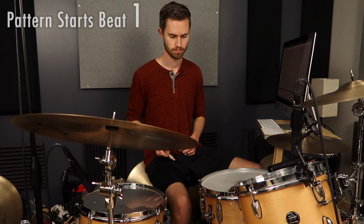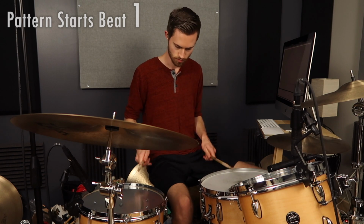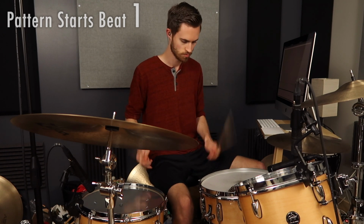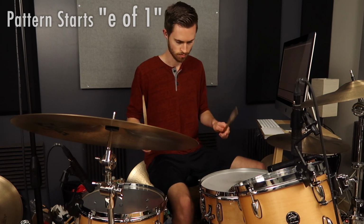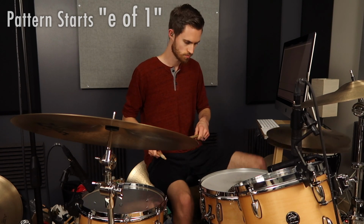First example, we're going to start the dotted 8th pattern on beat 1, so it's going to be 1 E, 2 E, and 2 E, and 4. Then we're going to start it on the E, E, and a 2 E, and a. So on, then we're going to start it on the and, 1 E, and a 2 E, and a 3.